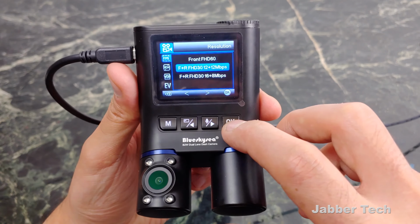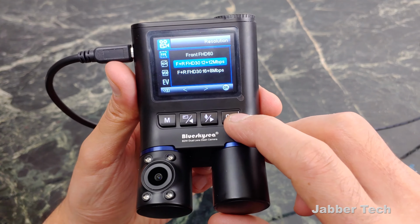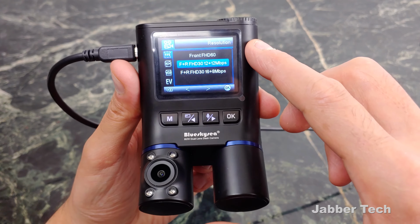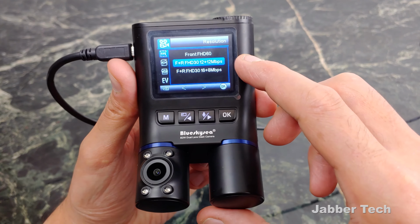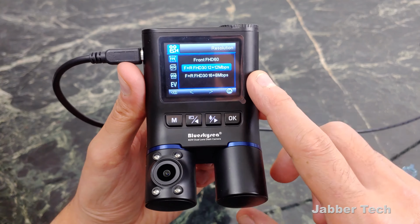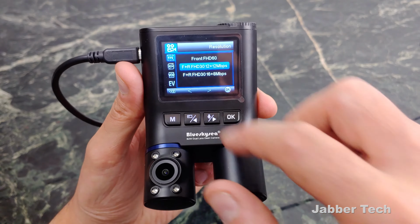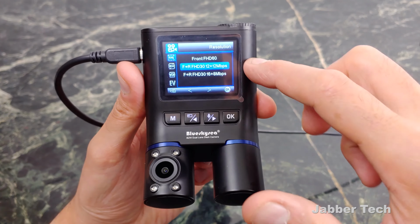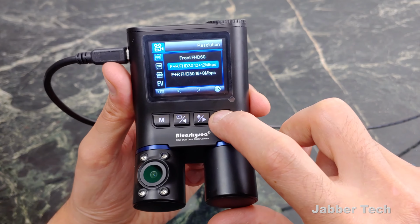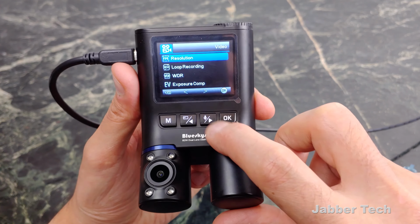So for resolution, you have a few options. If you just want the front recording, you can do it at full HD, 60 frames a second. But if you want the inside and the outside, you'll have to compromise just a tad. Or you can choose the front to be a little bit more than the rear. It's really up to you how you want to do it, but I'm going to leave them both at 12 and 12 just so we get a nice quality for the inside and the out.